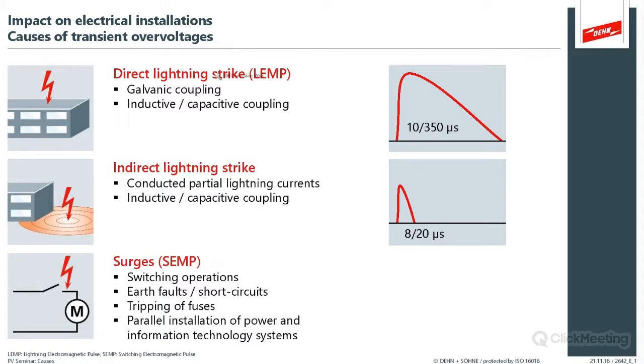To protect against 10x350 wave shapes or direct lightning strikes, we make use of type 1 SPDs. And for surges or protection against surges and indirect effects or switching surges, we make use of type 2 and type 3 SPDs. But we're going to try and keep this to type 1 and 2. Type 3 serves the same function as a type 2. They just handle much smaller surge currents and provide lower voltage clamping levels.